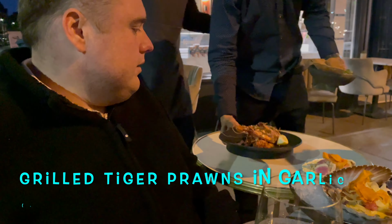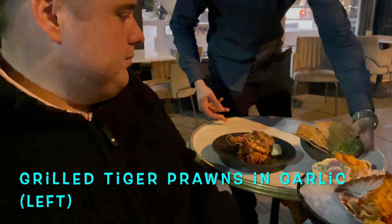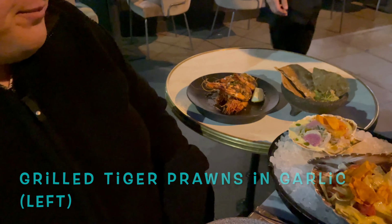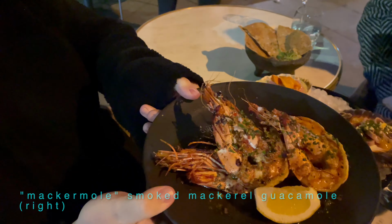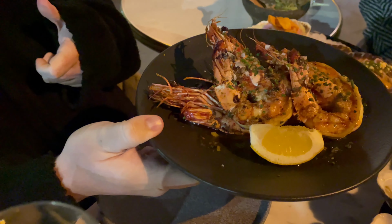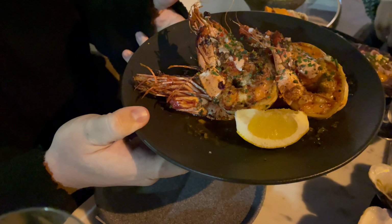Enjoy. Well, look at that, ladies and gentlemen. Mutton has just gone to heaven with all this raw seafood on the table. So we have the tiger prawns, and we have the smoked mackerel guacamole. Just look at that.